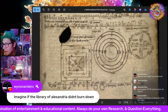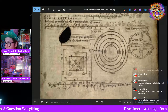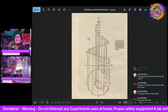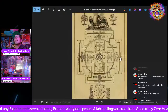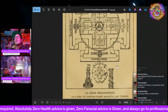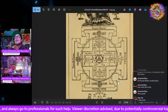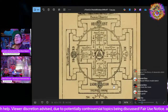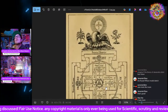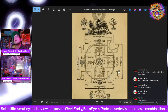Agreed. Yes, I believe that's what that previous one was. A couple back. This one, right? Oh, what's this now? La Croix philosophique, ou le plan du temple prophétisé par Ezekiel. Oh, okay. Ezekiel's temple, from the French. Interesting. Every section numbered 1 to 28. Rosencrown, I believe. Orient, Occultant, Nord, Midi.